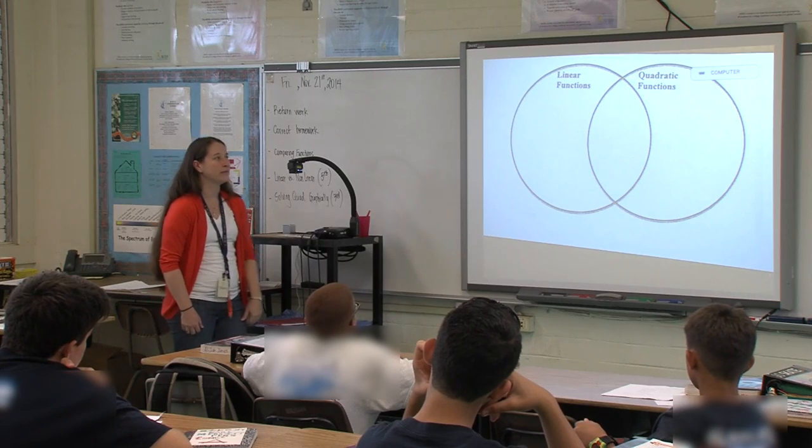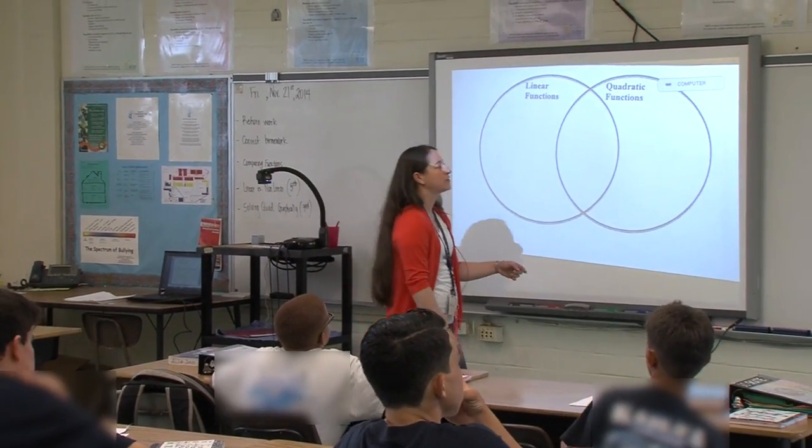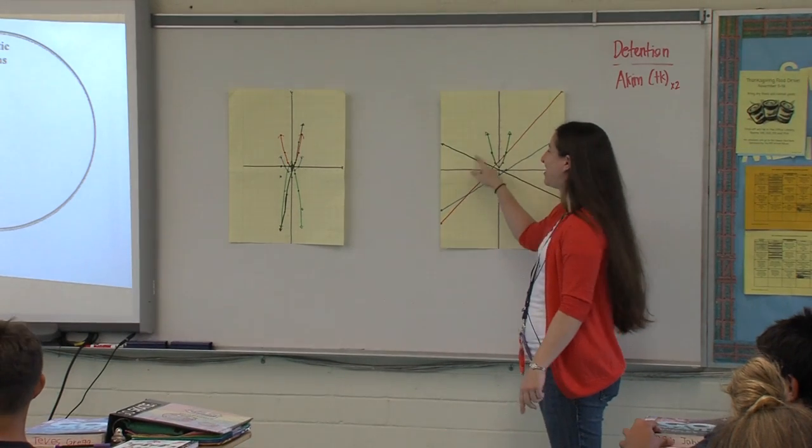There are many non-linear types of graphs. We've looked at them and we know that they're functions. They don't have to be this shape. What shape do you see when we look at these ones? A V or a loop. Okay, they're actually a U shape.